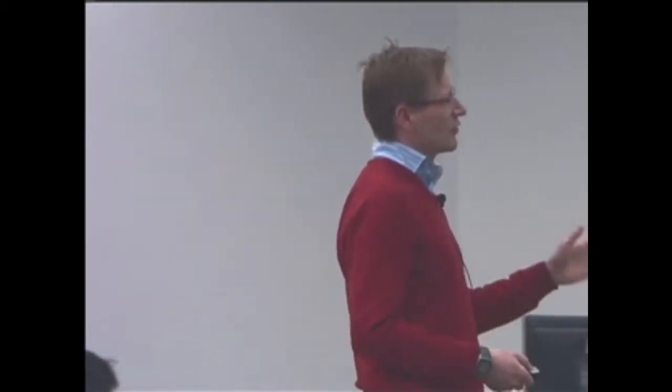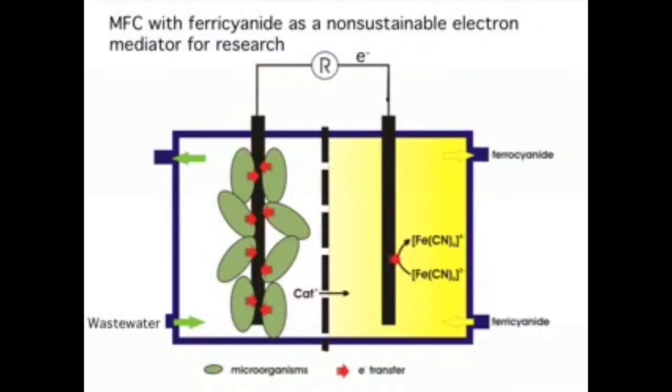Especially in the beginning, when we started doing this research, we used something that mimics platinum at the cathode, which is a terminal electron acceptor. In this case, that is ferrocyanide. And that's nice, because you don't have to worry about the cathode so much. And you don't need oxygen. It can be an anaerobic system, but you use up that ferrocyanide, and you need to keep adding it. So it's a non-sustainable system, would never work at the full scale, but it's great for lab research.